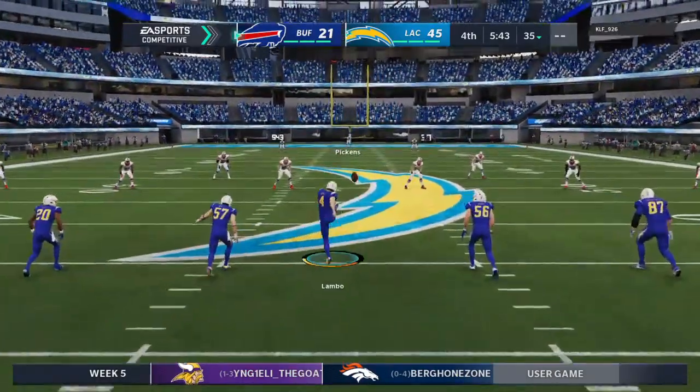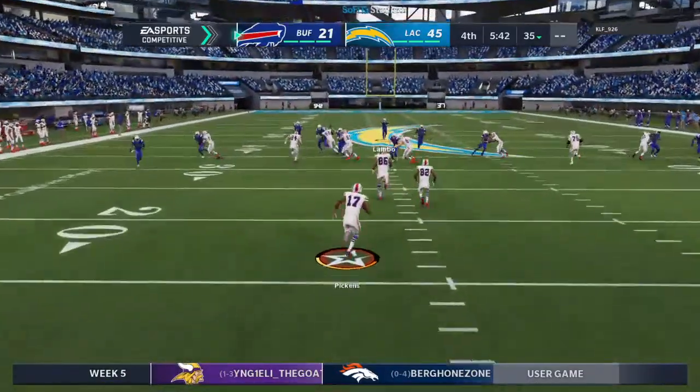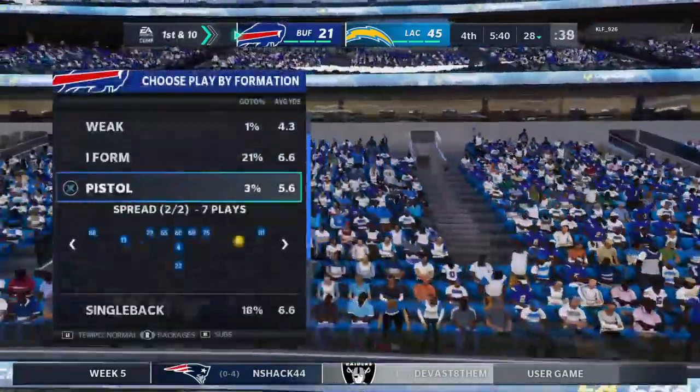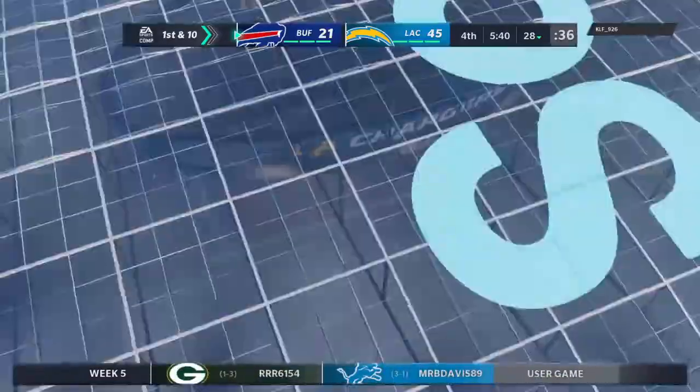So they'll get another shot on offense following that pick six. And now the kick is away. And able to take it past the 25 and up to the 28-yard line. First and 10 at their own 28-yard line.